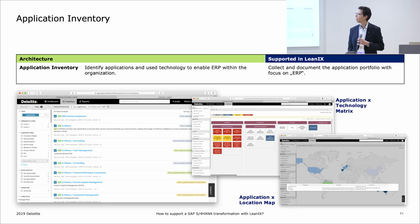So if you already have LeanIX in place, you might have populated a repository already with a couple of applications and IT components. And having that already in place will give you the advantage that you can then connect your S/4HANA transformation approach, so all the objects which can then enter new in your repository, connect to your legacy world, connect to the current projects which are running.